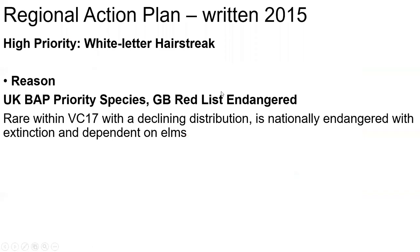So when we came to do the regional action plan, which was in 2015, this was what we came up with for the white letter. We made it a high priority species. So it's not quite the highest level, which is the highest priority, but that's the level down. So it's a high priority species for our area. And the reason for that is because it's a BAP priority species, and it's a red list species, classified as endangered. Rare within VC17 and with a declining distribution, nationally endangered with extinction and dependent upon elms.